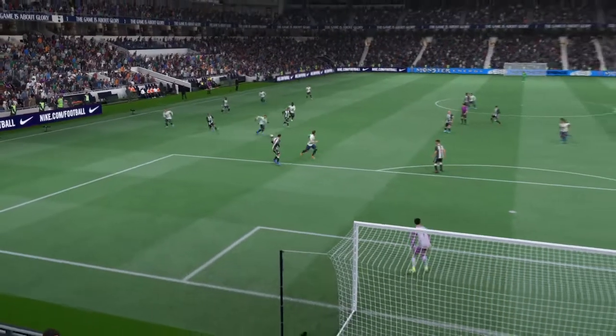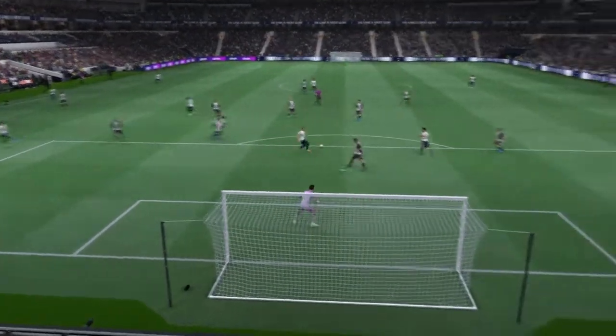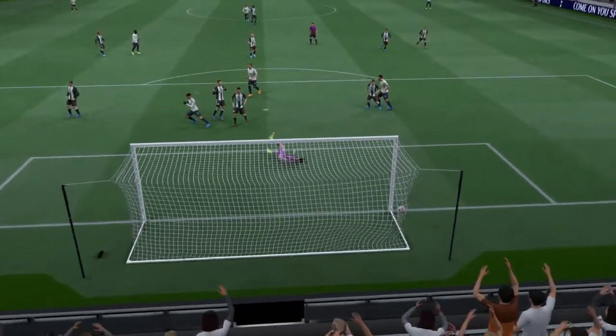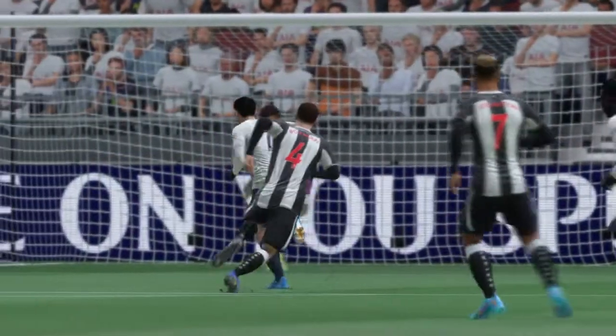Well, let's look at this again. To pick out this pass shows wonderful vision. It's inch perfect, and there's certainly no doubt about the finish. He really hits it with power and accuracy. Nothing the keeper can do about that.